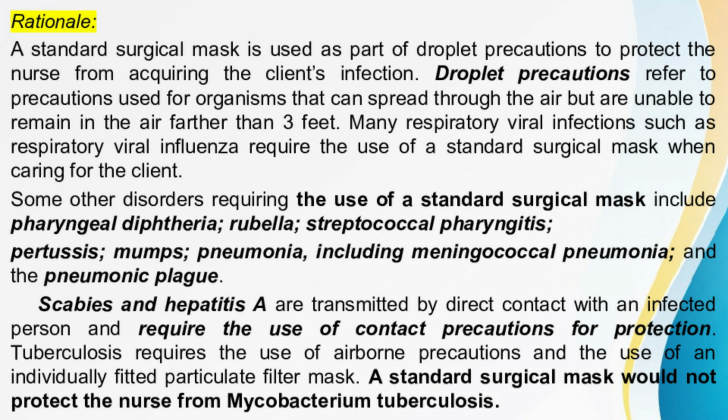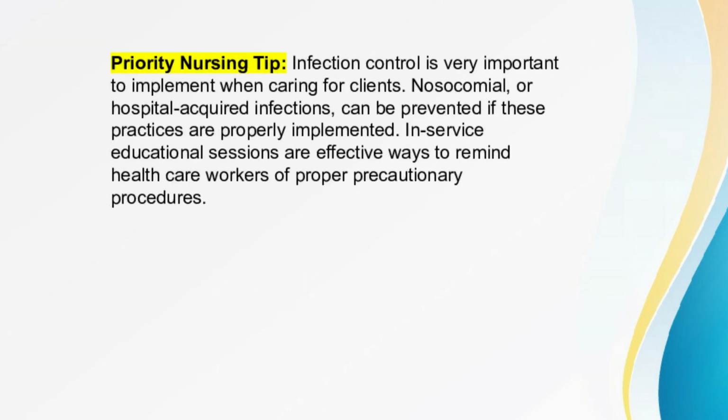Scabies and hepatitis A are transmitted by direct contact with an infected person and require the use of contact precautions for protection. Tuberculosis requires the use of airborne precautions and the use of an individually fitted particulate filter mask. A standard surgical mask would not protect the nurse from Mycobacterium tuberculosis. Priority nursing tip: infection control is very important to implement when caring for clients. Nosocomial, or hospital-acquired infections, can be prevented if these practices are properly implemented. In-service educational sessions are effective ways to remind healthcare workers of proper precautionary procedures.